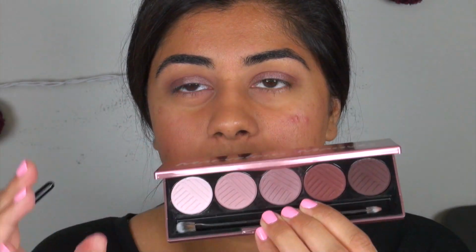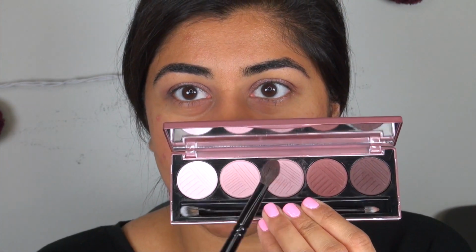By the way, I'm using my Dose of Colors Marvelous Mauves little matte 5-pan palette that I hauled in my Namies haul, and I'm taking this middle color right here on a kind of fluffy brush and just blending that through my crease.